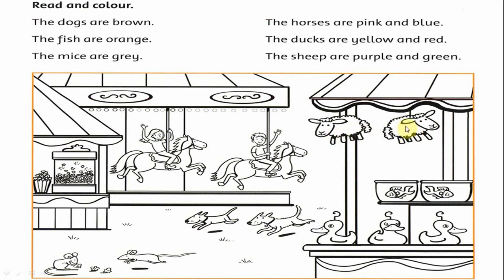Are they sheep? They are sheep. What are they? Are they ducks? Yes. Ducks. How many ducks are there? Three. Yes, three ducks. What are they?